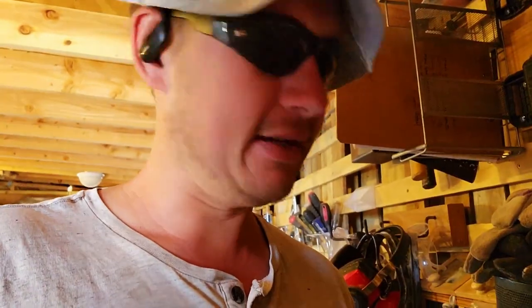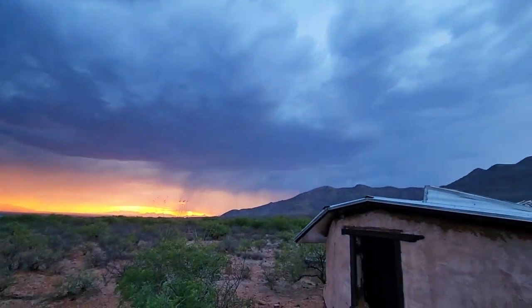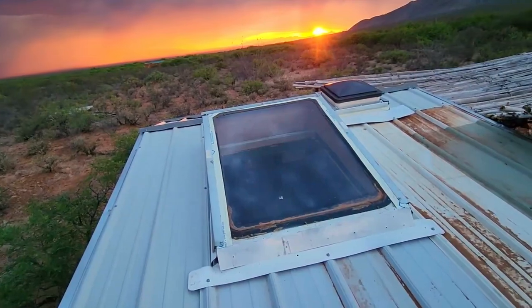Last night was an absolutely insane windstorm. It is day three on this roof build today. Little tiny house roof build. Got pretty far yesterday, had a few distractions and a late start, but today we're pushing.